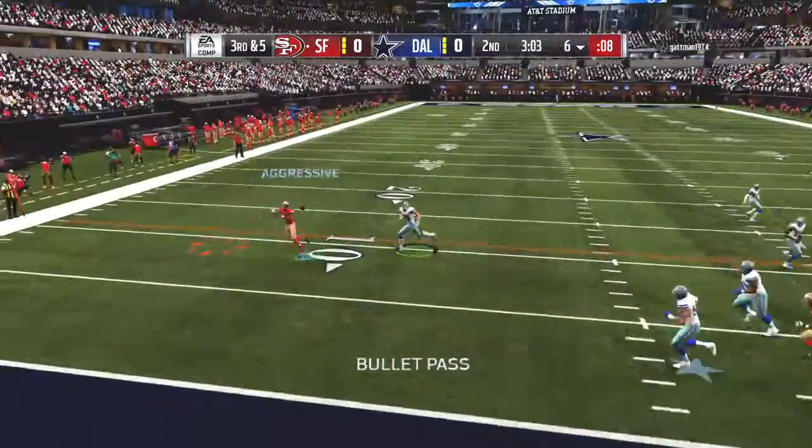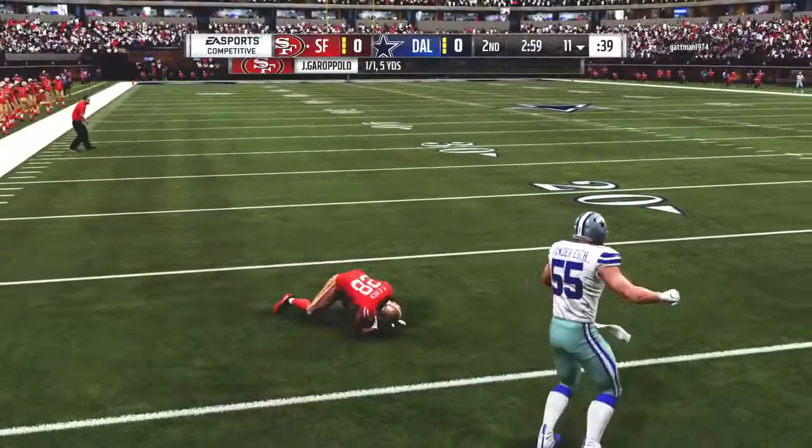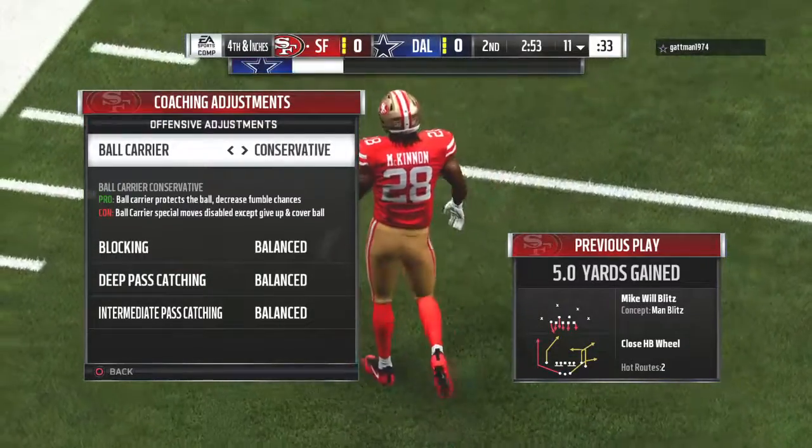From the gun on 3rd, Garoppolo. A dump down to McKinnon. And they'll get him down right around the 11-yard line. 5 yards on the pickup, and that'll bring up 4th down.